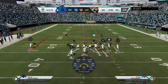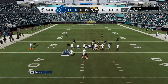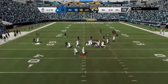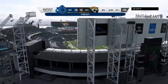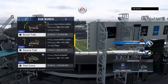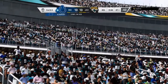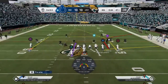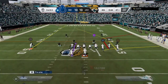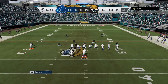So one play, and they're already just shy of midfield. Here's Winston. And he's got his man on the out route. Now the Colts are going to burn the second of their timeouts, as they'll stop it with just over 40 seconds to go in the game. 4 yards on that last completion, so that sets up 2nd and 6. Set the tone, defense. Let's go.